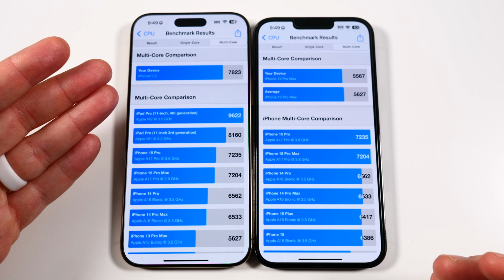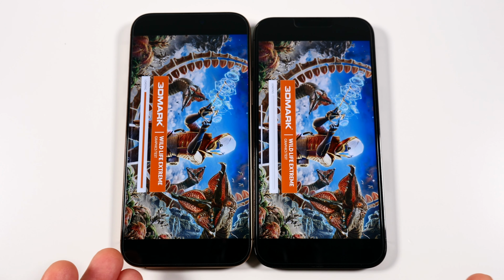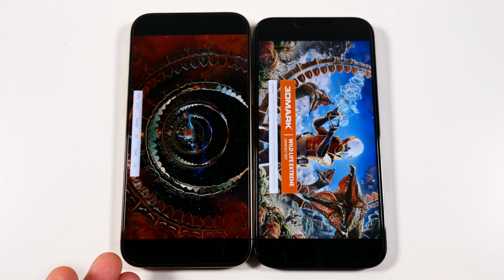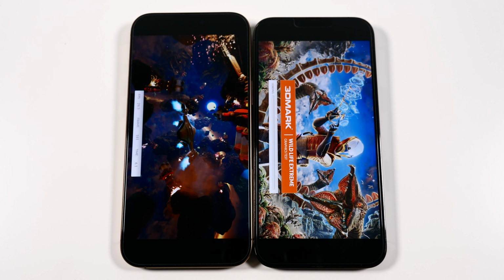All right, so let's go ahead now and take a look at a Wildlife Extreme test, and we're gonna see what kind of graphics performance we can get. You can see the 16 Pro Max jumped out already ahead of the iPhone 13 Pro Max, but I'll be done when they're done with their final results.